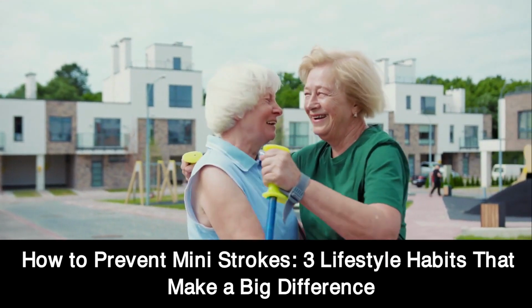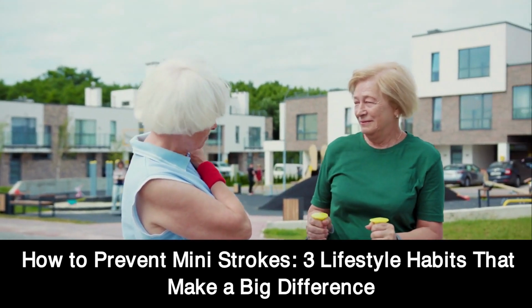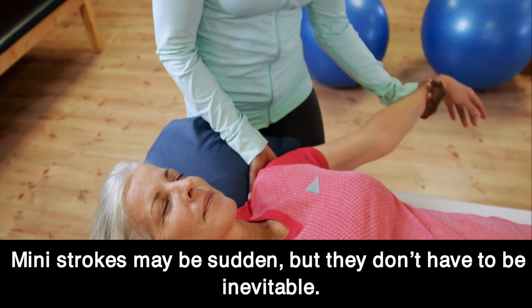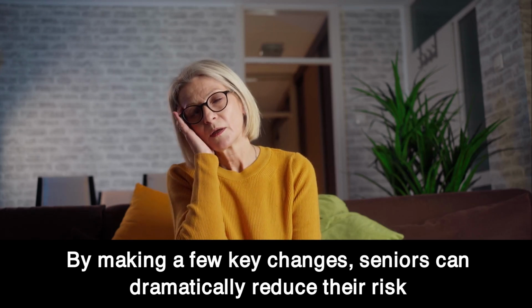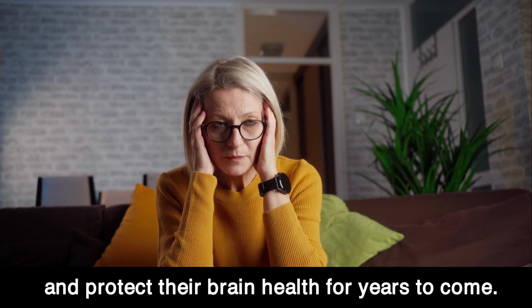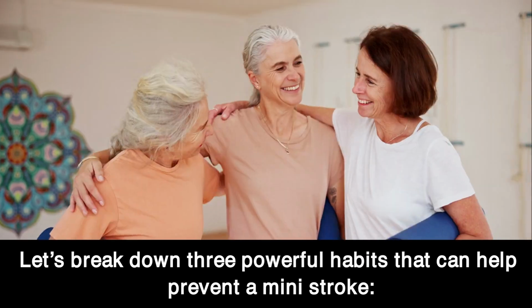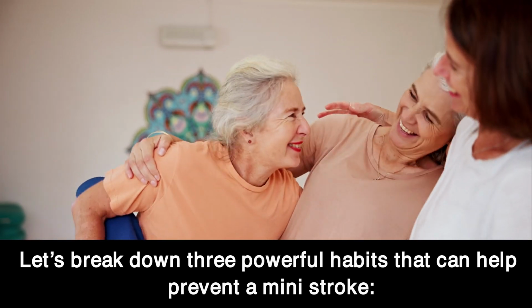How to prevent mini-strokes. 3 lifestyle habits that make a big difference. Mini-strokes may be sudden, but they don't have to be inevitable. By making a few key changes, seniors can dramatically reduce their risk and protect their brain health for years to come. Let's break down 3 powerful habits that can help prevent a mini-stroke.